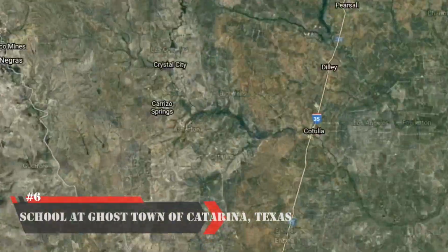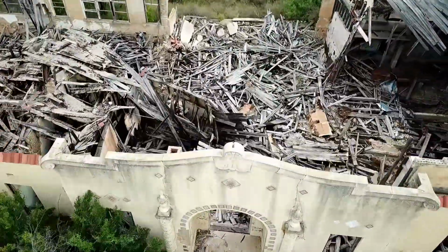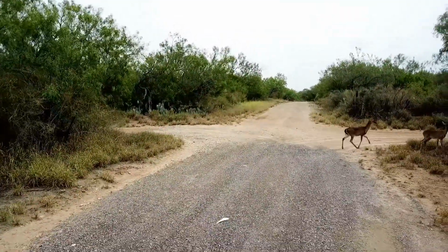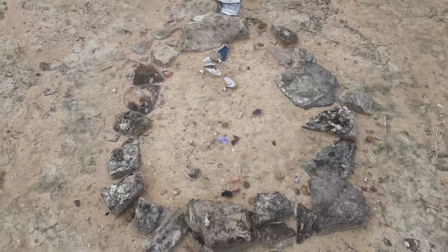Number 6. The Kang School at Ghost Town of Catarina, Texas. The next school is located in the midst of Catarina, Texas, a forgotten ghost town that has been taken over by the wild. The name of Catarina has been associated with the region since at least 1778. Legend holds that it's the name of a Mexican woman killed by Indians in the area.